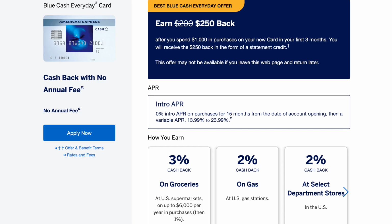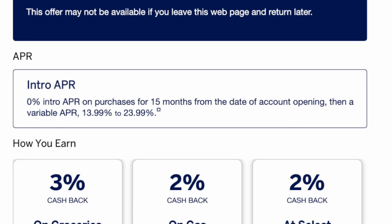How would that compare to an alternative or a competitor of the More Rewards card, the Blue Cash Everyday card? As of right now, you're looking at a 0% intro APR for the first 15 months. And then it jumps up to an APR between 13.99 to 23.99%. So in the short term, the Blue Cash Everyday card does have a nice introductory APR period, but in the long term, depending on your credit profile, the APR will be better with Navy Federal.